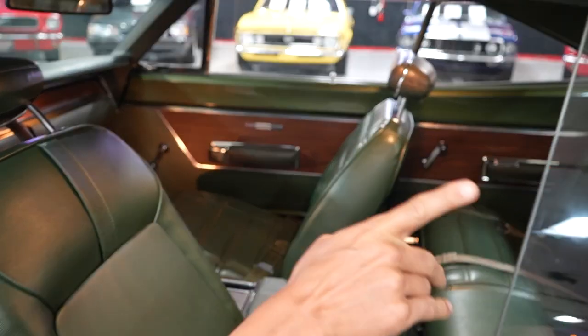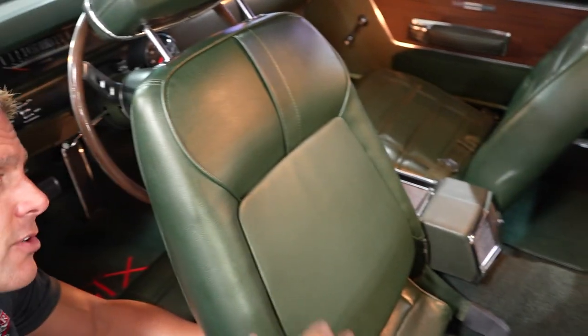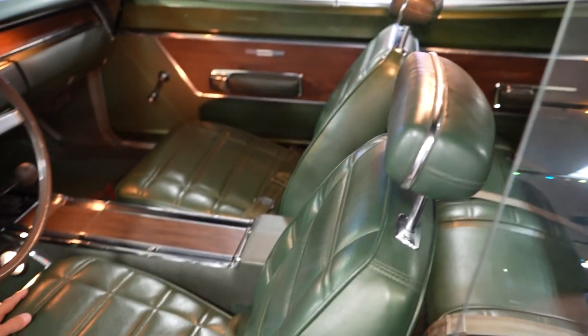There's a little tiny wrinkle on the driver's side that you can't really see from our current camera angle, but take a look at the photos. It's just a little tiny wrinkle. It's not bad at all. Headrests, driver's side and passenger side, both in fantastic condition.